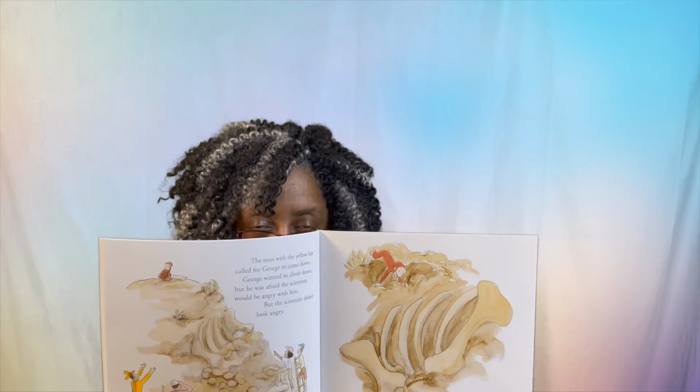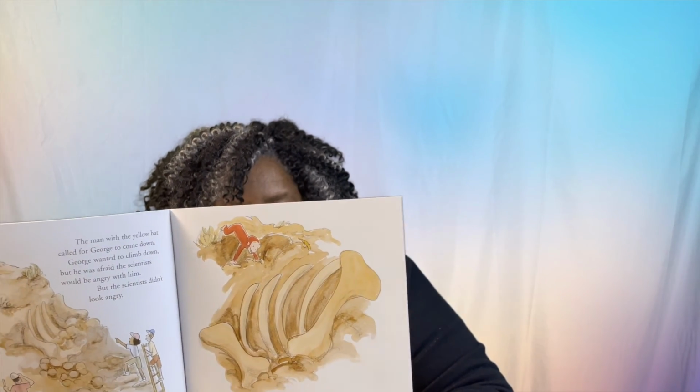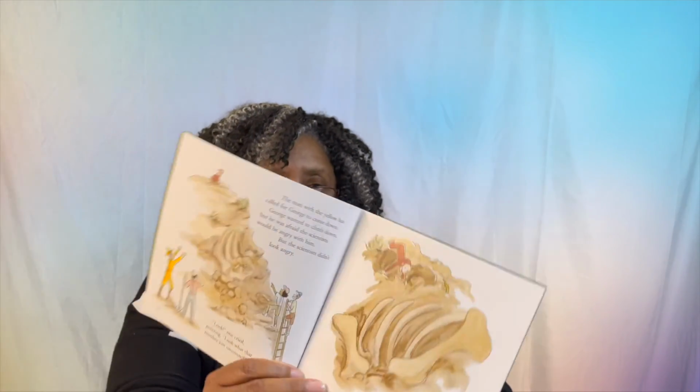What do you think happened when all that dirt and dust and rocks came down? What could it have been that George helped them to discover? Think about it. What were they looking for from the beginning? That's right. Dinosaur bones. So because of what happened with George, they found the dinosaur bones. Those are big bones too.